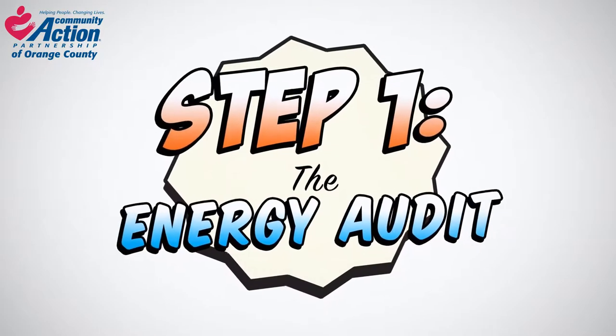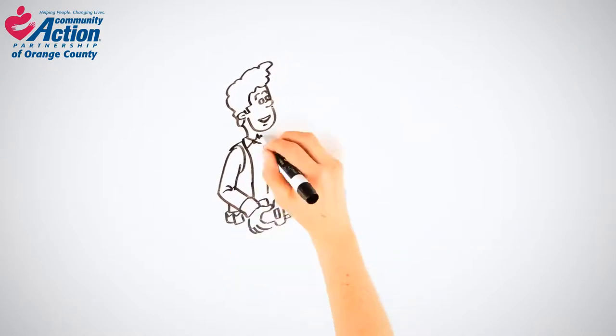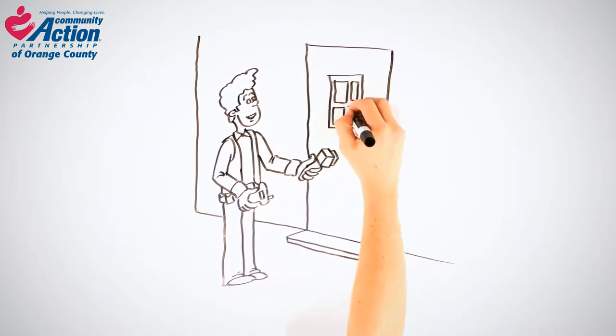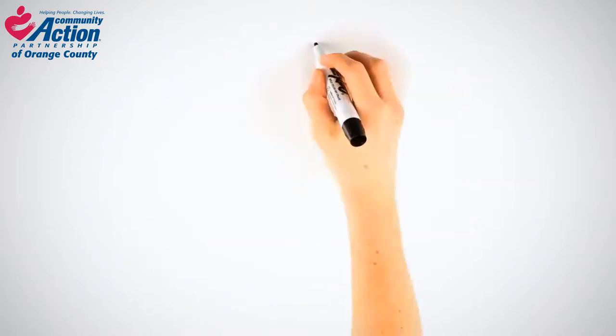The first step in weatherizing your home is the energy audit. This is an energy auditor. He'll search your entire home for places where energy is escaping. He'll use special equipment to find hidden problems.